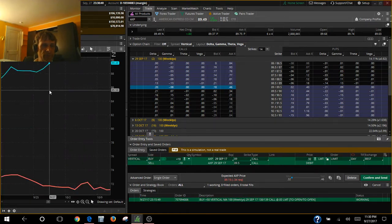All right, there's my final answer right there. Here's where the stock is right now. This red line represents the trend based on historical performance, downward. So that's a no for AXP.